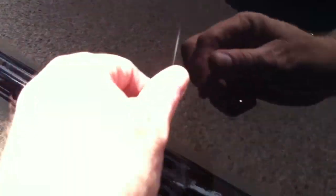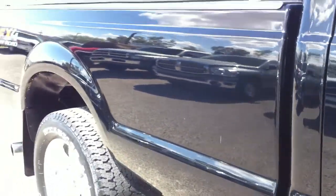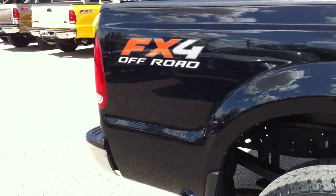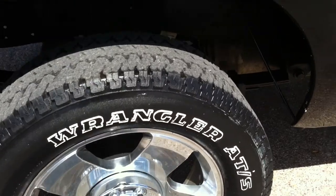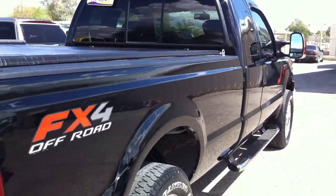Here's a little. That's not through the paint though. That might color sand out. But for a black truck, for a black Super Duty, it's in pretty good shape. The rear tires look like they're about like the front, probably 30% tread. Just a beauty.